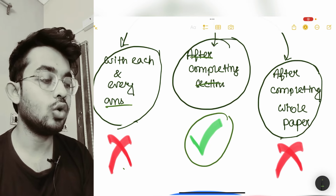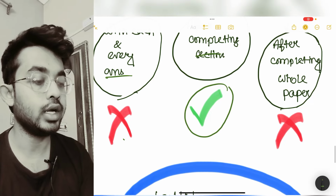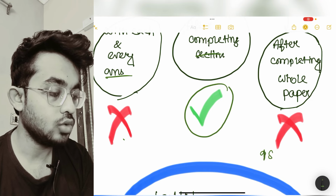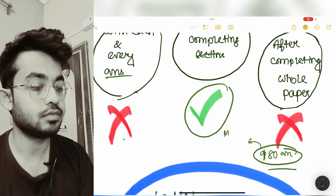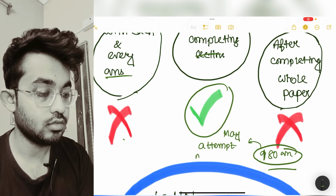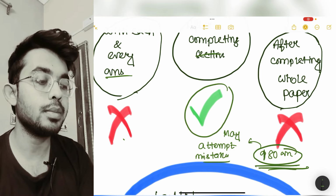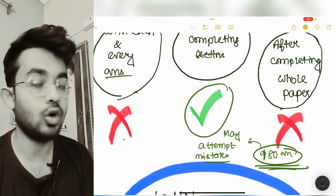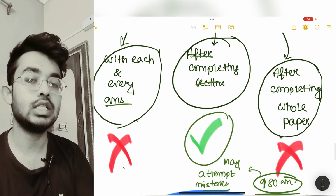And what about after attempting the whole paper? Here the flow will be maintained, but the thing is that while doing the whole 180 questions, you may make mistakes. There's a huge chance of making mistakes while filling 180 OMR answers all together. So the best thing is between them, that is after completing each section.